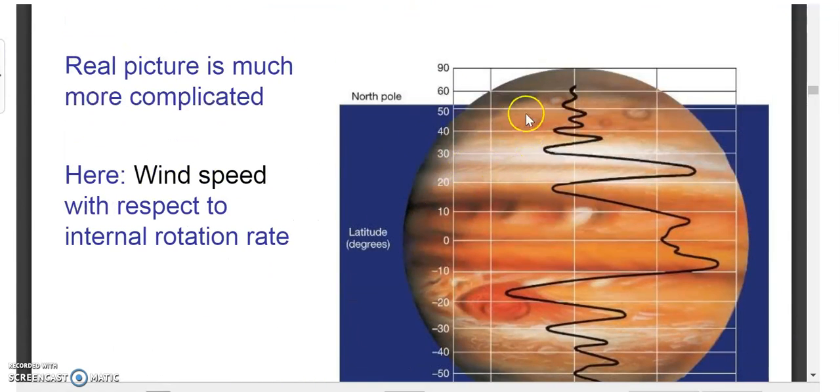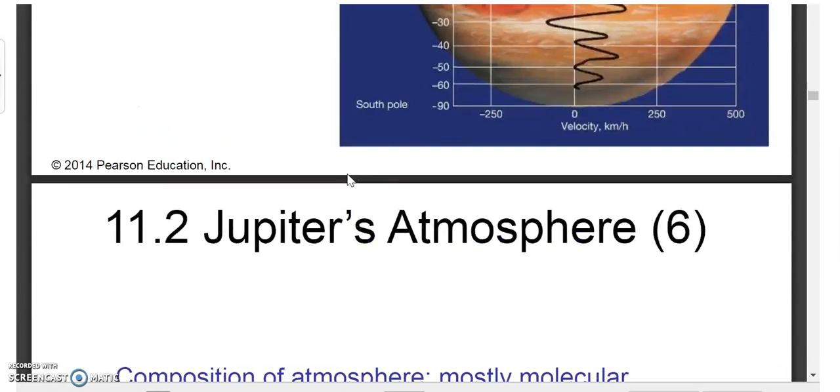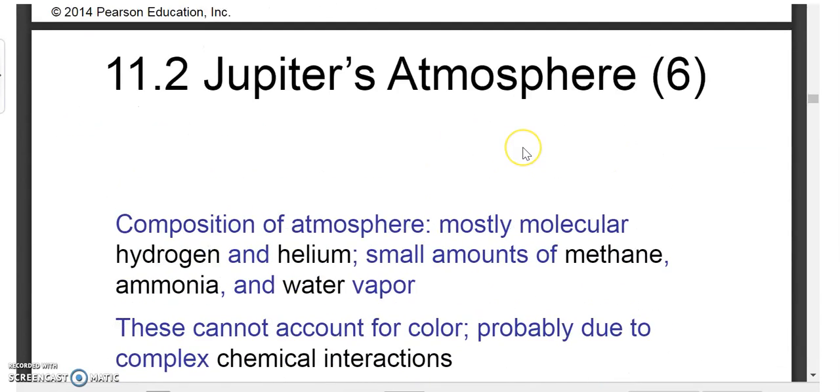All right, so we're just talking about the atmosphere right now, but one of the things that we're going to find out about Jupiter in particular is that it gives off more energy than it receives from the sun. We'll talk in a little bit more detail about that when we talk about our model for the internal structure of Jupiter.